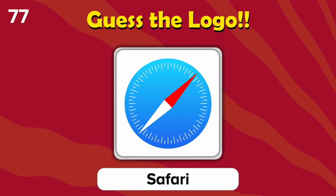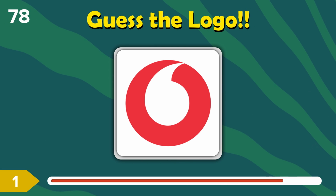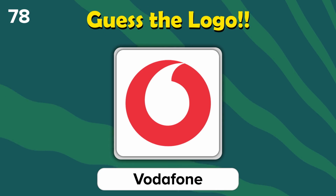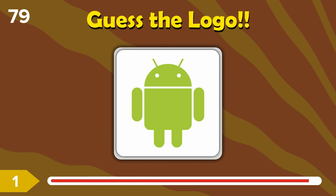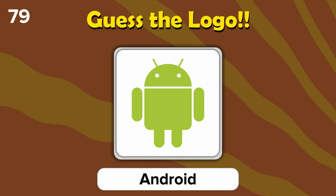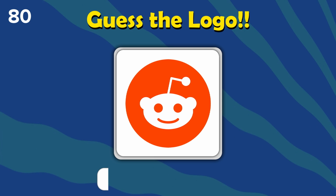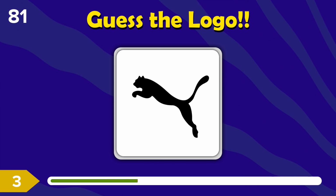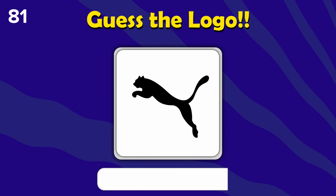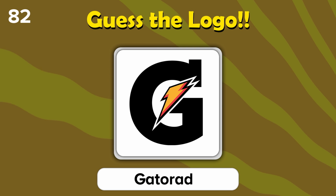Correct answer. Guess the logo. This is correct answer. You can guess these logo? Yes, this is correct. Guess the logo. Correct answer. Guess the logo. This is correct answer. You can guess these logo? Yes, this is correct.